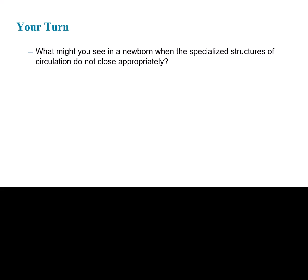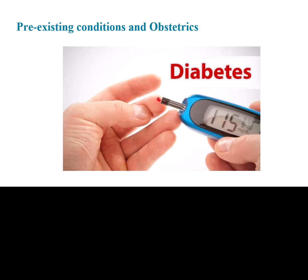So as we look in here, we have the heart, we have the lungs that are now just beginning to function the way that they're supposed to. So watch for that pinkening up, okay? And we'll talk a little bit about how to measure that. Now, there are some pre-existing conditions that we can see in mom that become exacerbated or made worse.